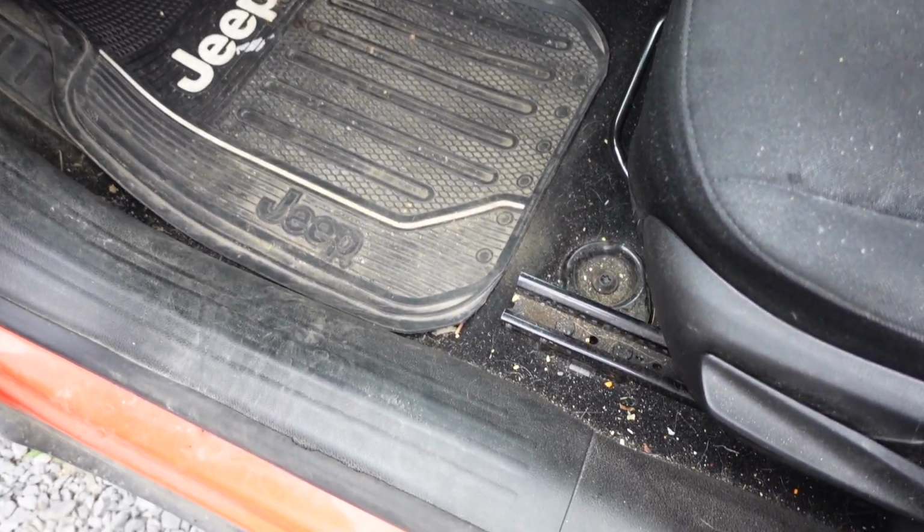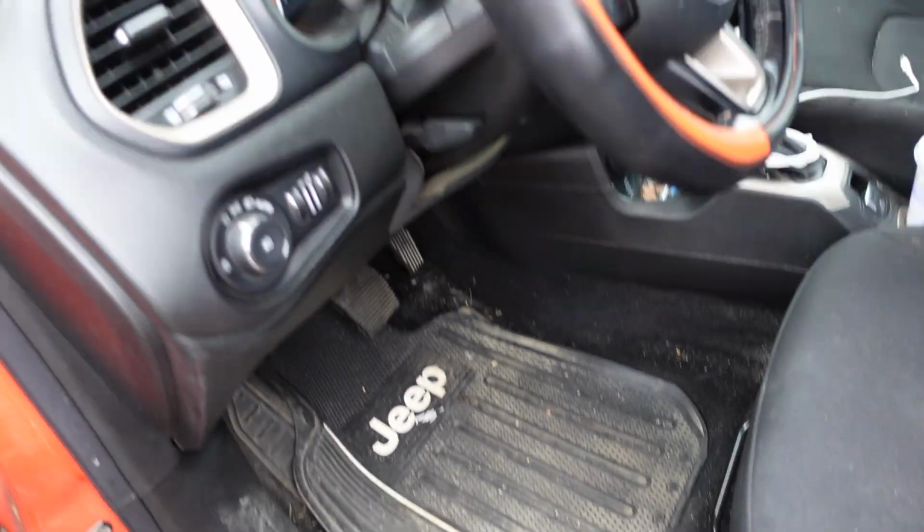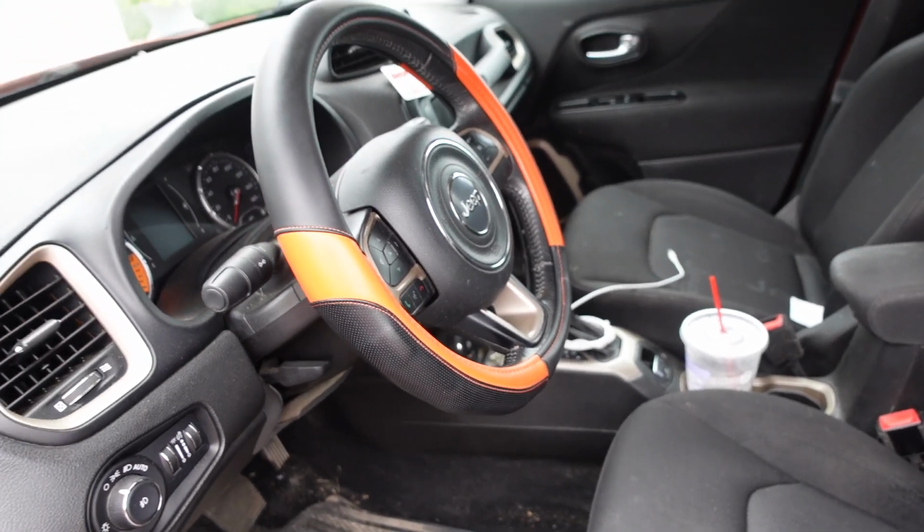Yeah, we're definitely going to bring that vacuum out here and test this out. But this car's filthy, so I'm going to get it wiped out. We travel in this car a lot, so I want to get it cleaned up.